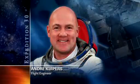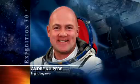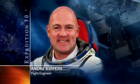Andre Kuipers has been working with the Biofilms payload. That payload is a study that involves the evaluation of microbial biofilms. It actually studies space materials. It looks at metal and textile space materials, and he's been working on that this morning. He's also been working on the Compound Specific Analyzer. That's an analyzer that does some studies on oxygen in the International Space Station.